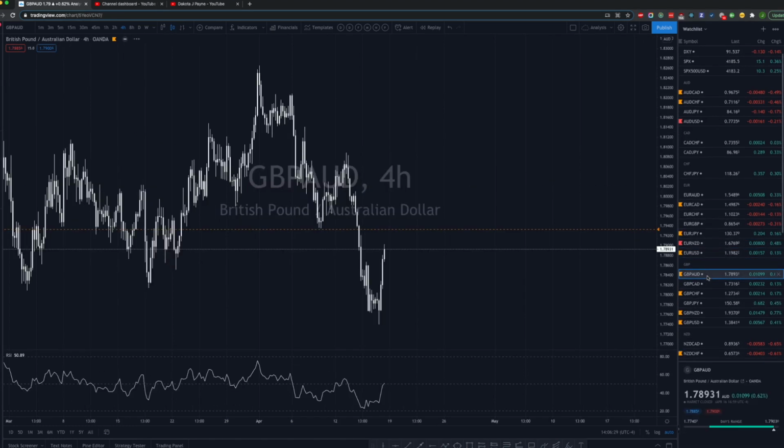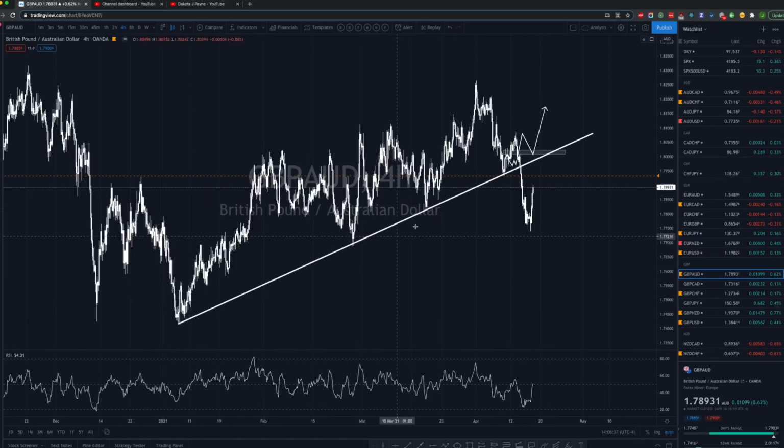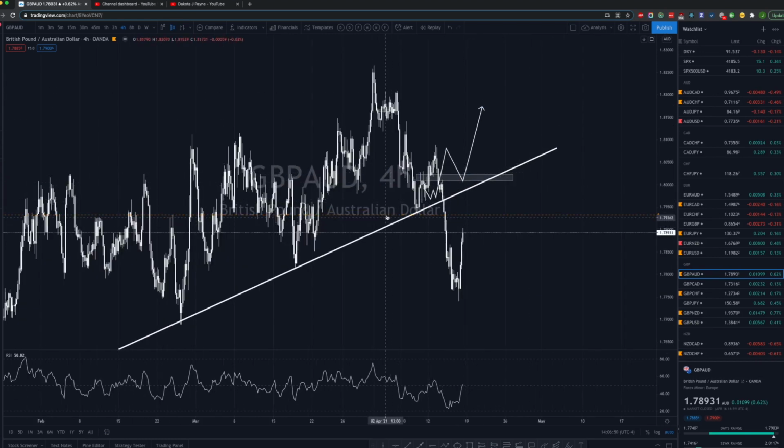All right, moving on, GBPAUD. So this one, I've got a change in bias, right? We had this uptrend here, this trend line that was broken. We had 1 touch, 2 touch, 3 touch, 4th touch, and then we failed to push higher. Instead, we broke through that trend line very impulsively.